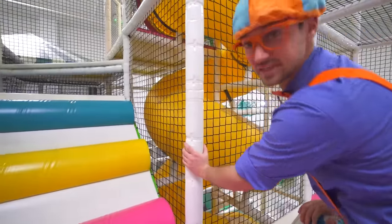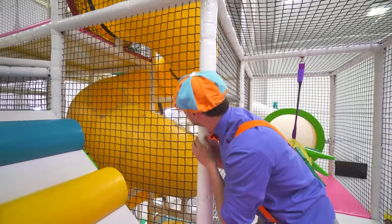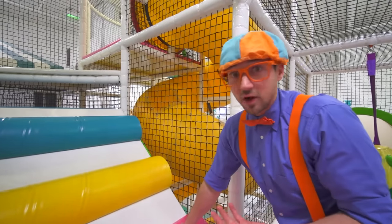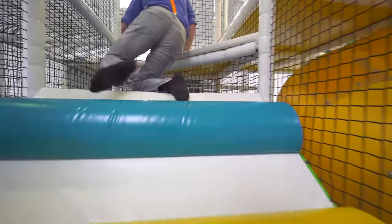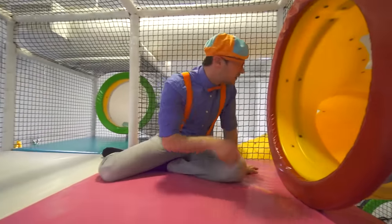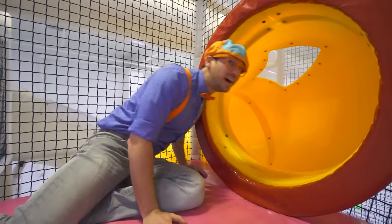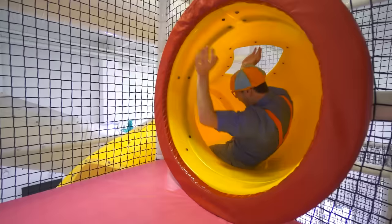Ooh, wait a second. Do you see that? That yellow slide through there? Whoa, it goes around and around in circles. I think you and I should go to the top and then I'll slide down it. Come on. Whoa, look down it. You see that? Okay, I'll slide down there. Hello, here I come. Okay, see you at the bottom. Whoa.